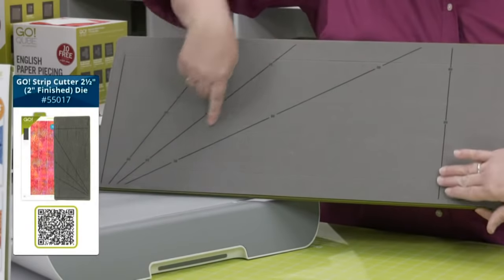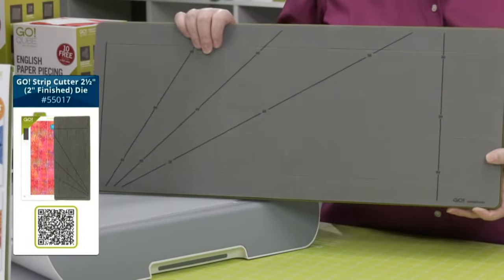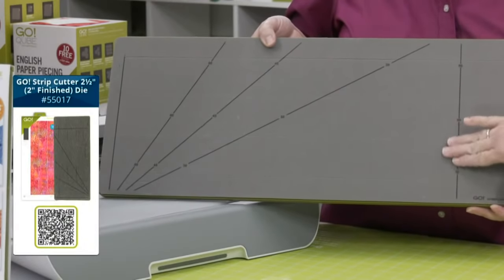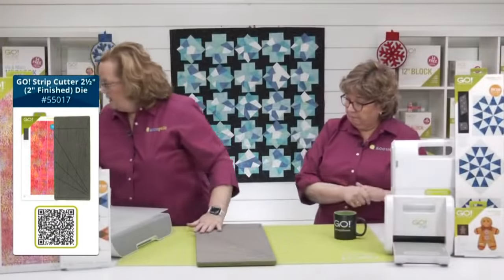And these are just screen printed angled guidelines. And these are going to allow you to do some fun things with those strips, but there are no blades underneath those guidelines. And I know that confuses a lot of people when they first see the die. So we're going to cut some.